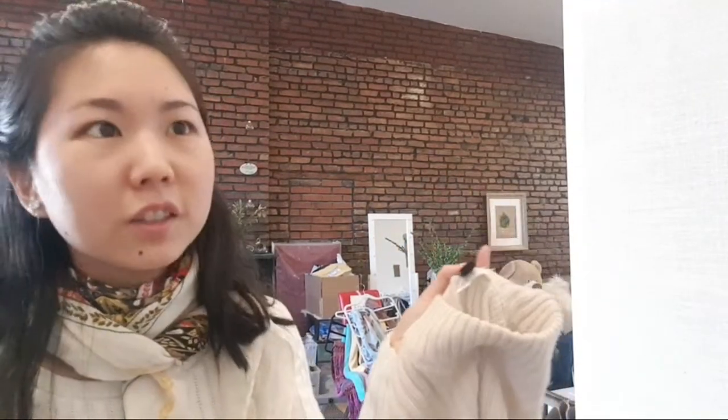A few brands that I like. This is Divided by H&M. This is a pretty nice thing. And then there's also BCG. I have a few pieces from them that I really like, and it's kind of cheap, like $30 or so. But the BCG stuff, I don't know where people are getting it. I don't know if they're getting it online.